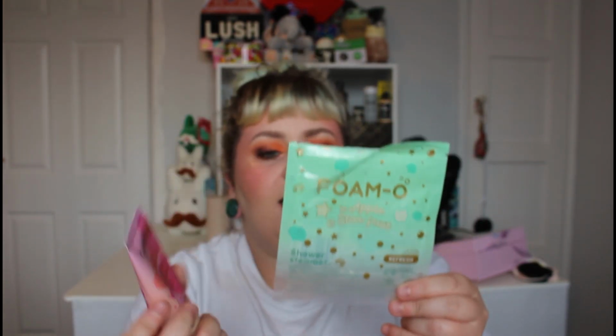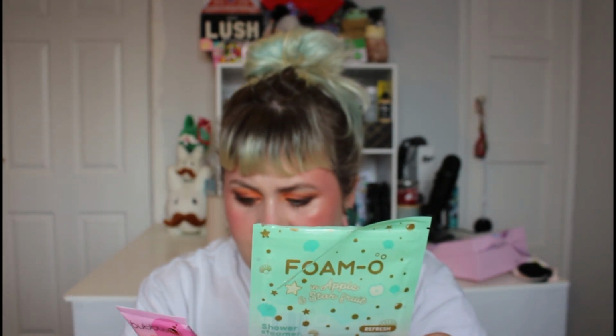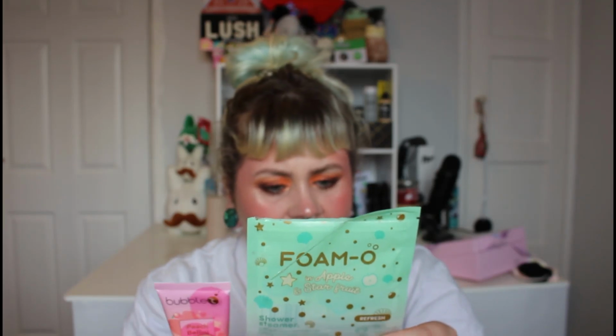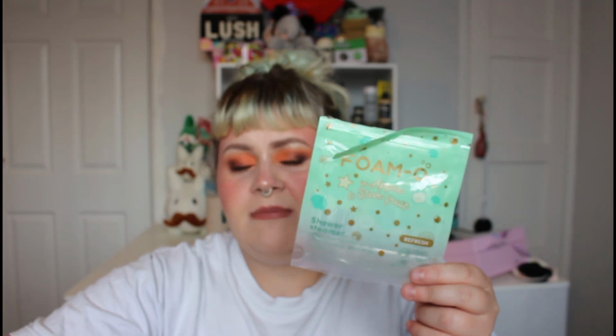Next up we have the On and Off Beauty Foam in Apple and Starfruit Shower Steamer. This was coming up as a bubble tea product. I mean, it kind of looks bubble tea-ified on Glossy Box, but nowhere on there does it say bubble tea, the brand bubble tea, that is, not the drink. I mean, they look similar in the style and packaging. It's designed in the UK, made in China, but it doesn't have bubble tea on here. But okay, this smelled really good.